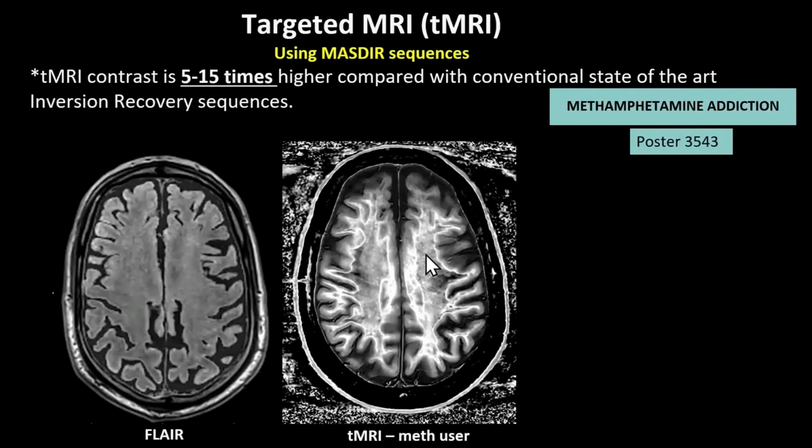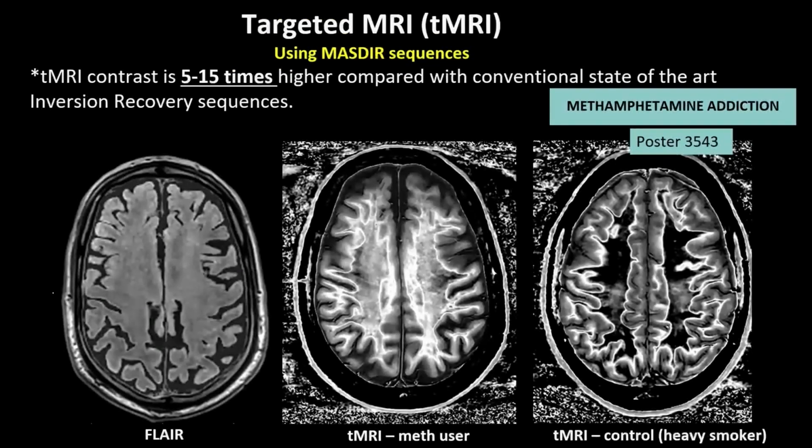It's exploiting very small differences in T1. And if you just compare that to an age-matched control, this is a heavy smoker. Age-matched control, you can see this is normal appearing white matter. So it's just like day and night here, the sequence.